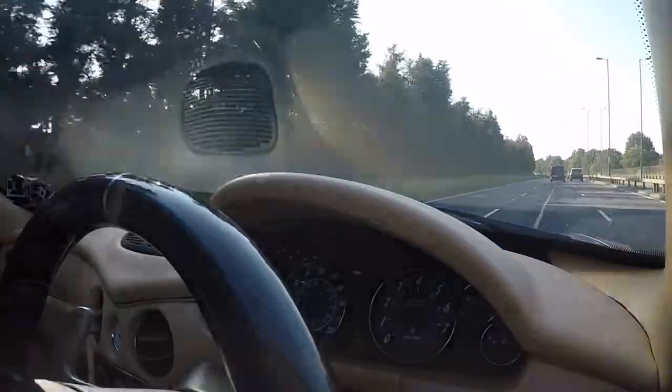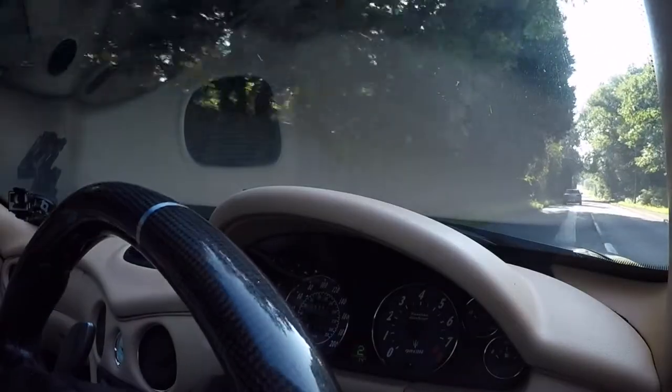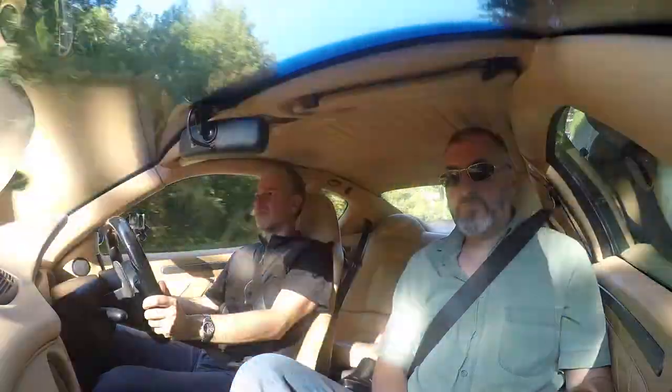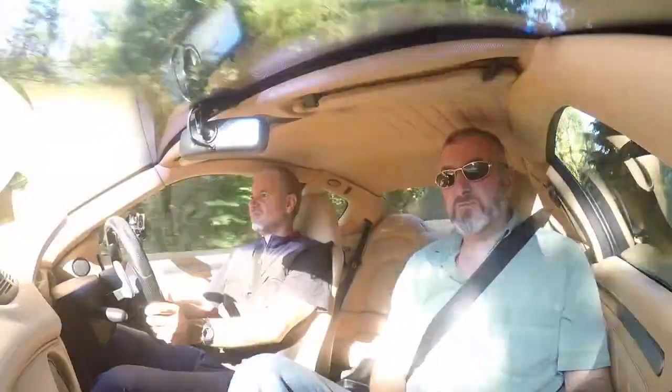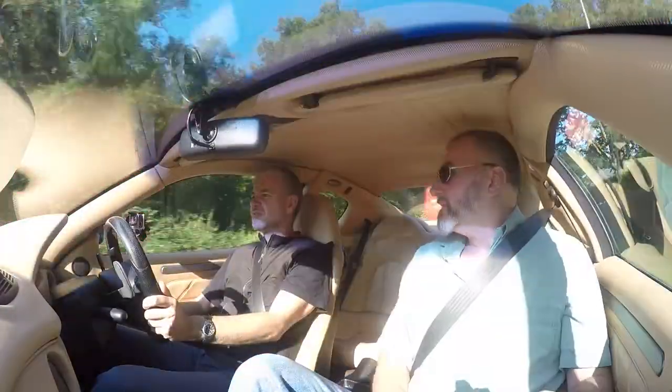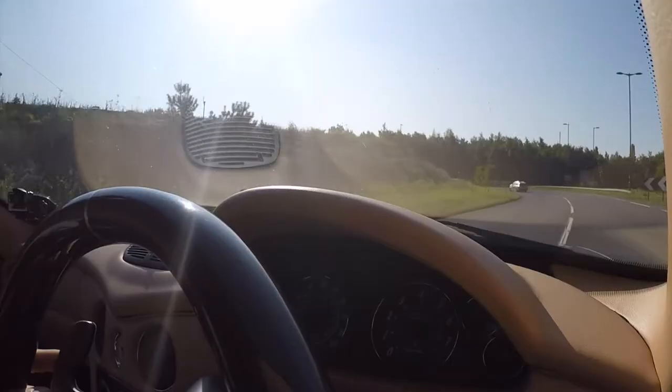What about the ride? So far, it's a bit firm, but... Yeah, it's firm, but not unpleasant. I don't really like the gear change. Because? I don't know, it feels a bit clunky. Well, I don't know what it is. It feels like there's a bit of, sort of, slop in between the gear changes. Yeah, it doesn't feel very smooth.